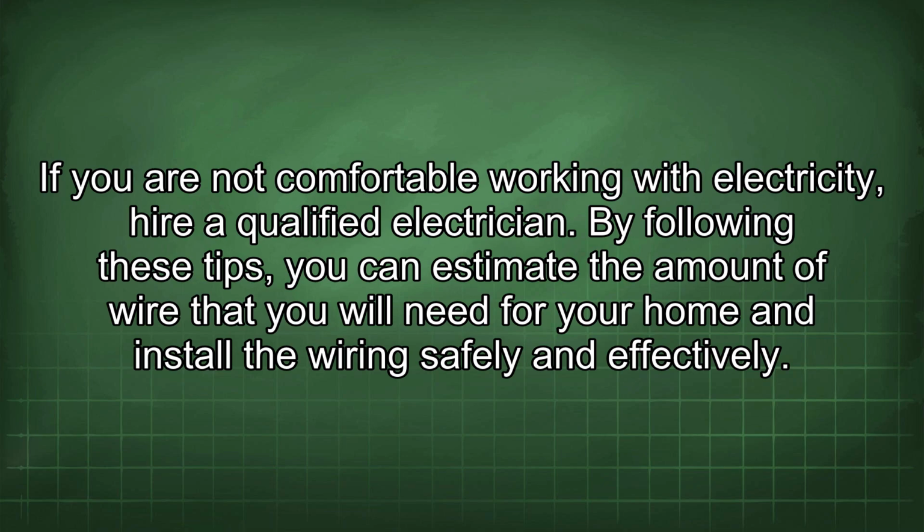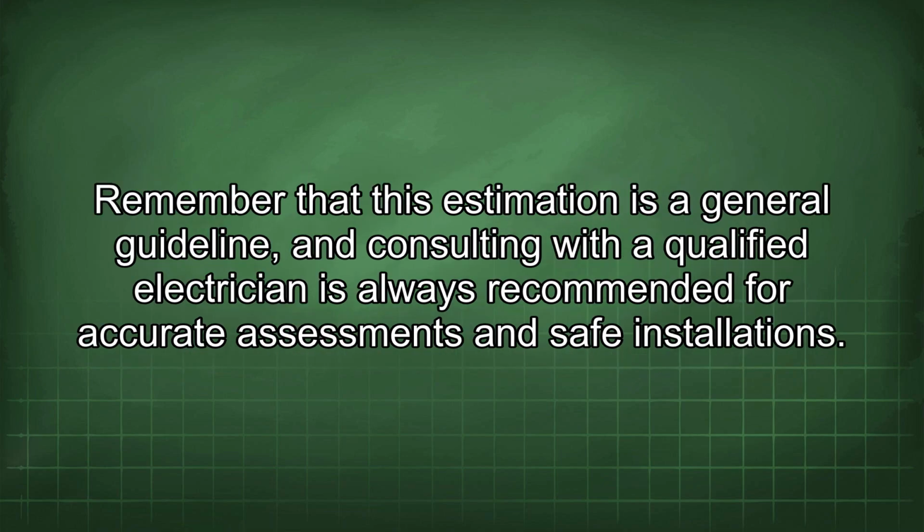By following these tips, you can estimate the amount of wire that you will need for your home and install the wiring safely and effectively. Remember that this estimation is a general guideline, and consulting with a qualified electrician is always recommended for accurate assessments and safe installation.